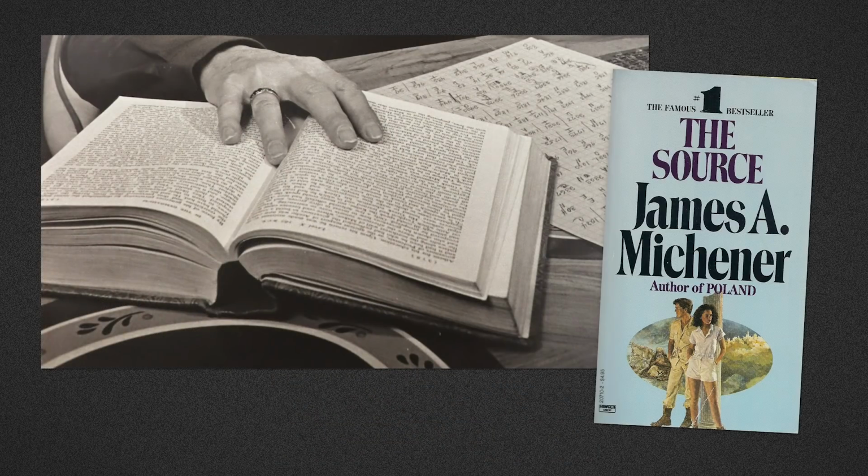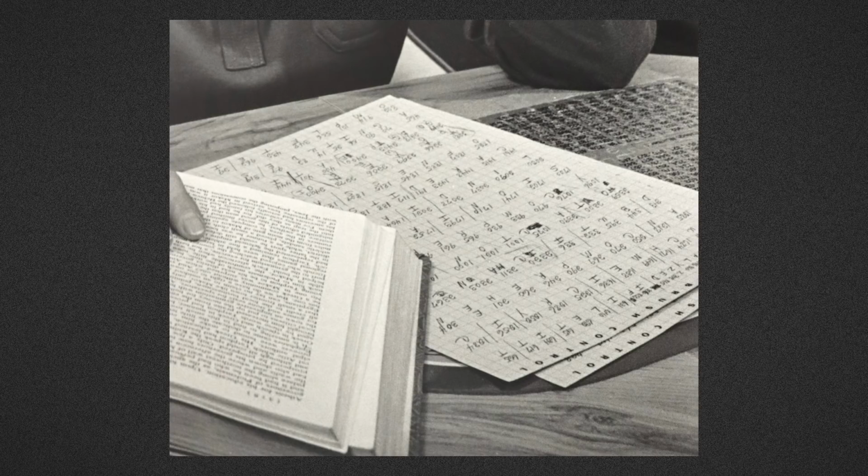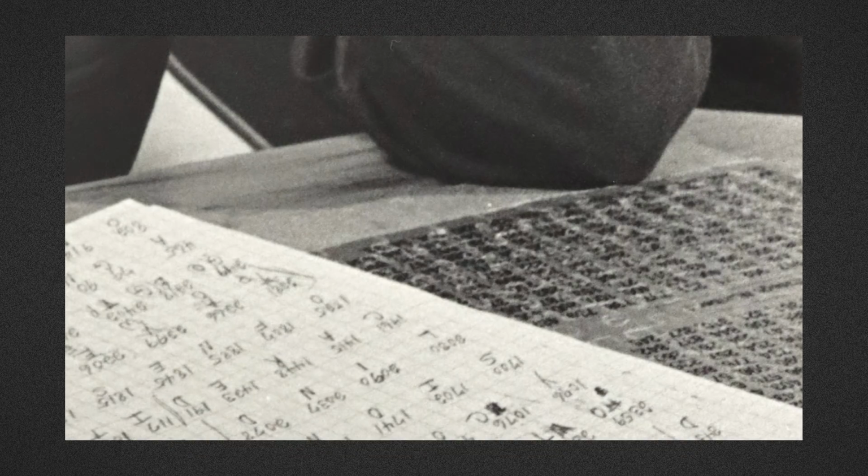But okay, back to the photo. I started with the book that is open in front of her. That book is The Source by James Albert Michener. Unfortunately though, Michener is not one of the authors listed on our author list, so that's a little puzzling. So moving on to the piece of paper in front of her, this is the paper where she solved the cipher. Right next to that, you can actually see the jigsaw puzzle.